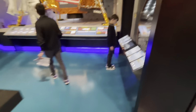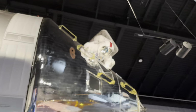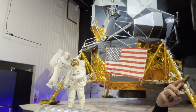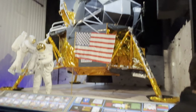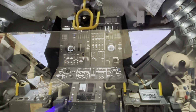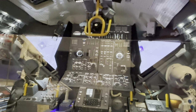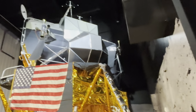Here's Snoopy, who would help them remember their safety procedures after one of the Apollo missions failed. They used Snoopy as a safety guy, and he would remind them of their safety procedures. There is a replica of the Apollo 11 mission. And here is a mock-up training simulator of, I believe, the lunar landing module. Let you take a good look at the controls there. As we continue around, I'm going to get you a closer look at that Apollo 11 mock-up.